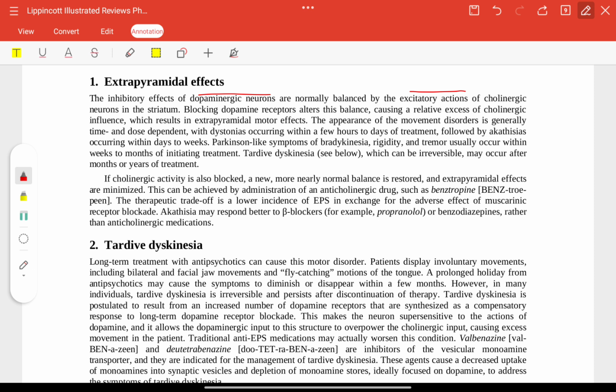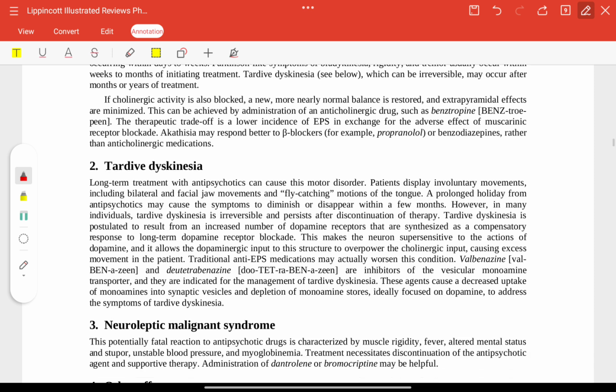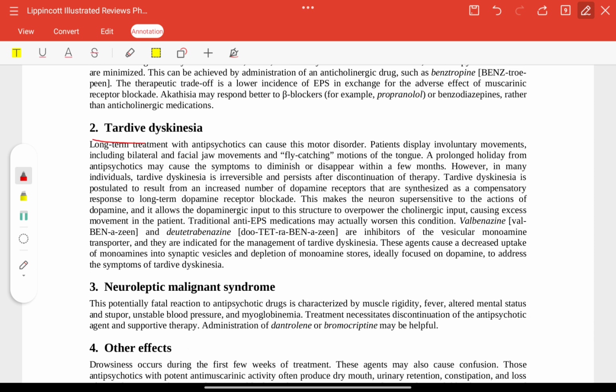The appearance of the movement disorders is generally time and dose dependent, with dystonias occurring within a few hours to days, followed by akathisias, which will occur within days to weeks. Parkinson-like symptoms of bradykinesia, rigidity, and tremor will occur within weeks to months. And tardive dyskinesia is irreversible and will occur months or years after the treatment. Now, tardive dyskinesia: long-term treatment will cause this disorder. The patient will display involuntary movements including bilateral facial and jaw movements, and fly catching.